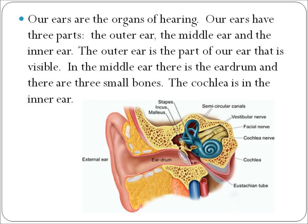Our ears are the organs of hearing. Our ears have 3 parts: the outer ear, the middle ear, and the inner ear. The outer ear is the part of our ear that is visible. In the middle ear there is the eardrum, and there are 3 small bones. The cochlea is in the inner ear.